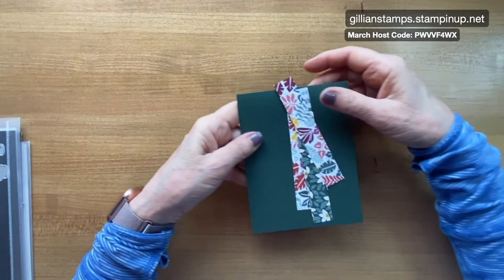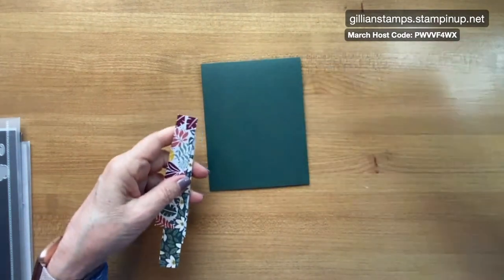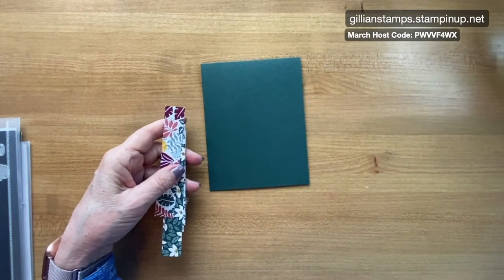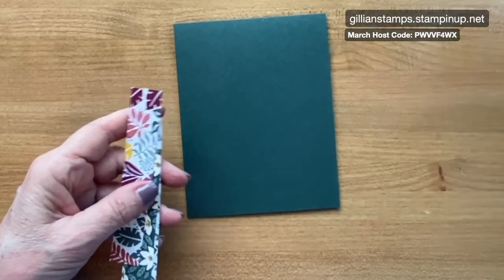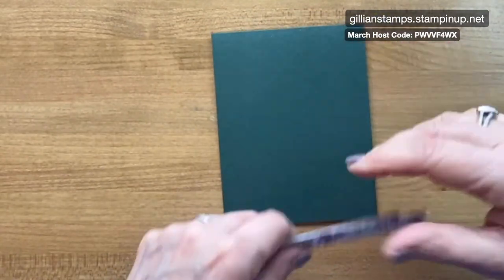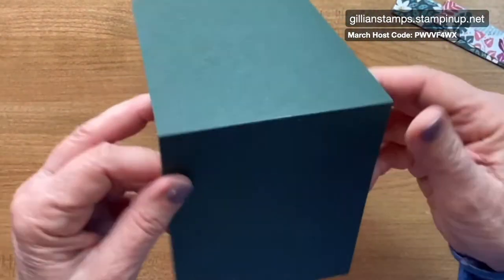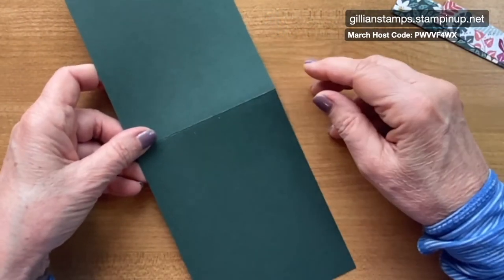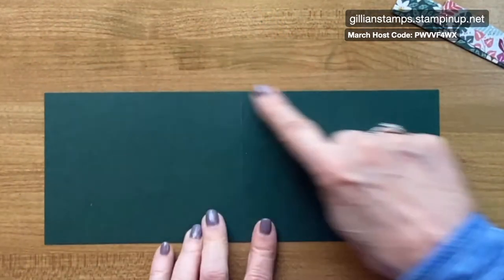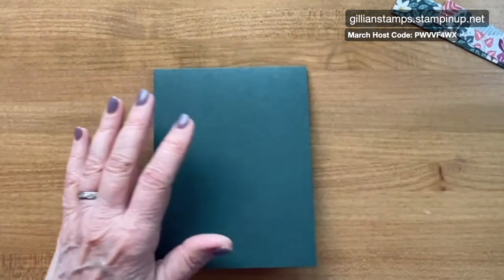So what I'm going to do is I've got my strips already cut. So I did a lot of the work ahead of time. See if I can zoom in here. There we go, that's better. So I cut all my strips ahead. I've got an Evening Evergreen card base, and you can do it either a top fold or a side fold. This is a top fold, so it's 11 by 4 1/4 and then scored at 5 1/2. So I'm going to use that.